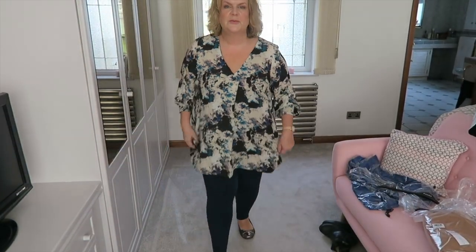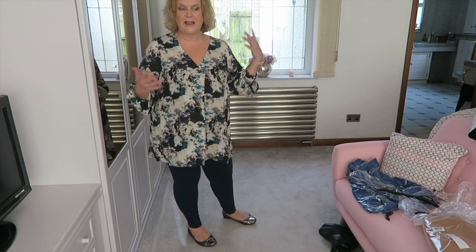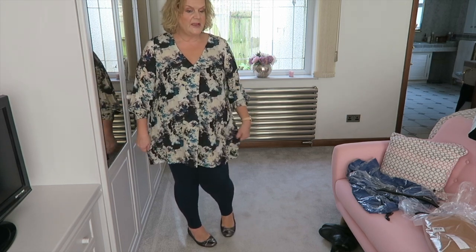I feel like it's quite surprising, because I would automatically have ordered this in a 22 or 24, and yet I feel it's plenty big enough in a 20. I've got it on with blue jeggings and flat belly pumps again, which I think is quite a good look, but again you could dress it up to be more evening-y.